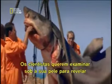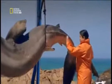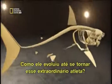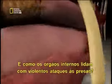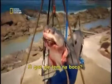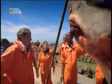The scientists want to look under its skin to reveal the great white's strengths and weaknesses. Why it will die if it ever stops swimming. How it's evolved to become such a formidable athlete. And how its internal organs cope with the wildest feeding frenzies. But the more immediate mystery with this shark is what's in its mouth. It looks like its last meal, but it's not.